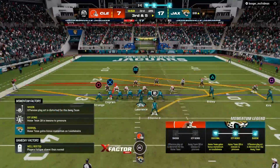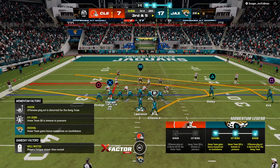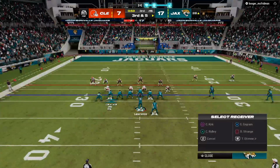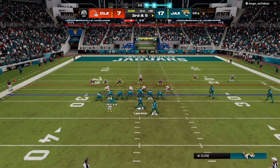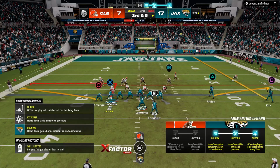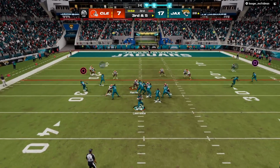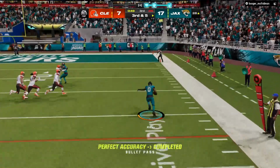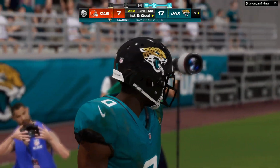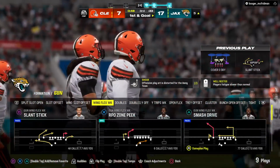They come up now, third and five, following the incomplete pass. Lawrence going to move him around a bit. They'll set up a throw. And he will find Ridley. That's complete. And he will reach the 5-yard line before going out of bounds. They're able to convert on third down, and that sets up a first and goal.